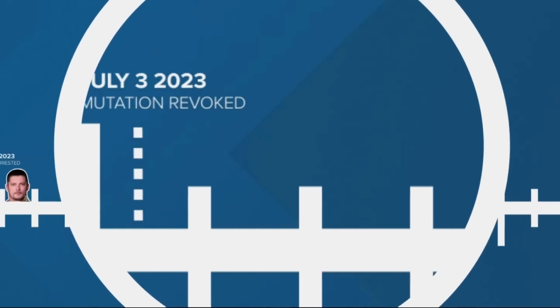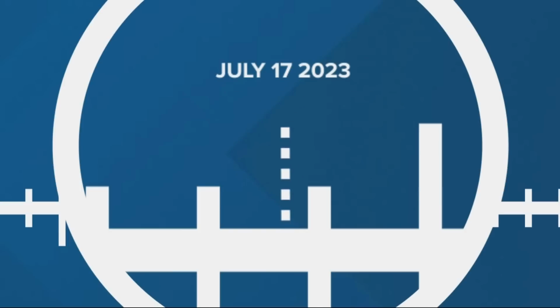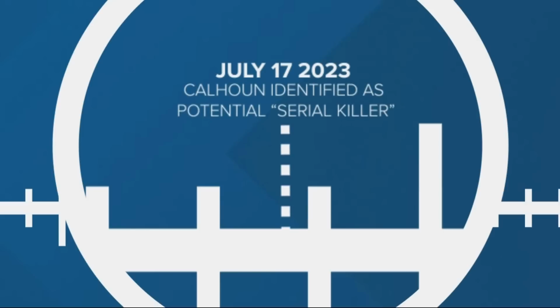Then, this week, investigators revealed they have found links between the deaths of Smith, Perry, Webster, and Reel. They said there is no active danger to the community at this time. Willamette Week published the first story identifying Calhoun as the potential serial killer. There are still many unknowns here. The DA's office hasn't explained what exactly connects the deaths, plus we still don't have charges in these cases. But Calhoun is in custody at a state prison, with his earliest release date currently listed as June 9th of next year. So many questions.